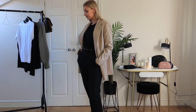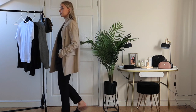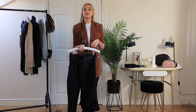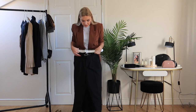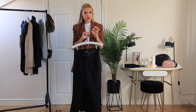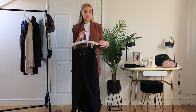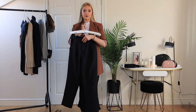You just need to work out which style of trousers or skirts suit you best, and I think I've found it with me. So then you need to work with your proportions in terms of the outfit. So with this, because the trousers are quite baggy, I wouldn't go for anything too tight at the top, but I also wouldn't go for anything too baggy. So a big baggy hoodie probably wouldn't work well with this because they're already quite loose on here. It wouldn't sit right with the belt.